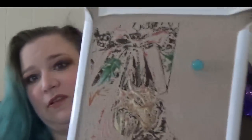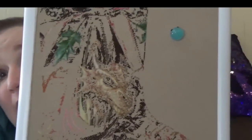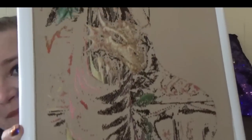Oops, I'm losing the needle. Hold on. Can't do that. Ooh, there we go. So I'm hoping to finish this one by Christmas. And if you ask my husband, I'm over half done. Yeah. He can't tell, can he? So that one's one in the works.